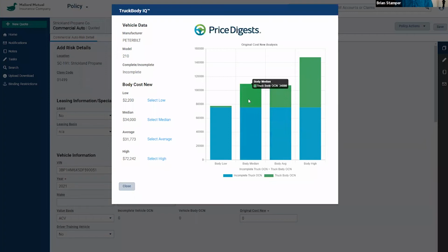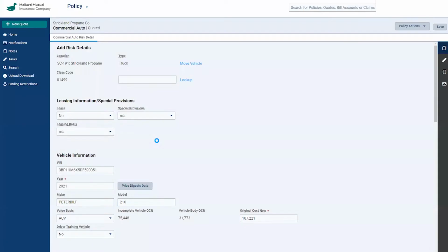So Philip, can you now show us what happens when you select, let's say, the average value for a truck body? Sure thing. I'll select the average value. What that's going to do is return the data from Price Digest back to the UI within DuckCreek Policy, so the underwriter, or agent, has the ability to see what the incomplete vehicle original cost new is, the vehicle body original cost new, and then the total original cost new. And you will notice that some fields are editable, some are not, allowing us to protect that data that is returned back from Price Digest.